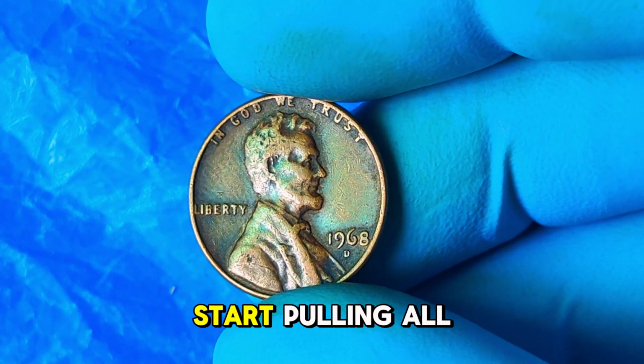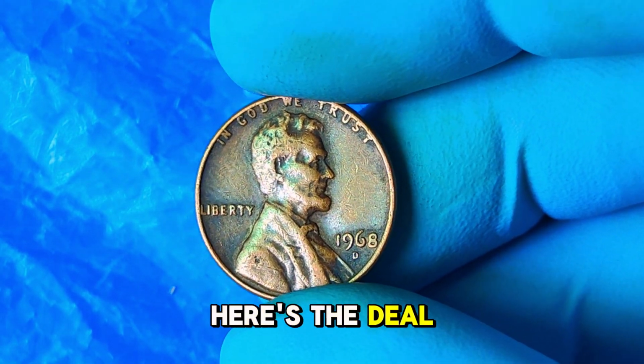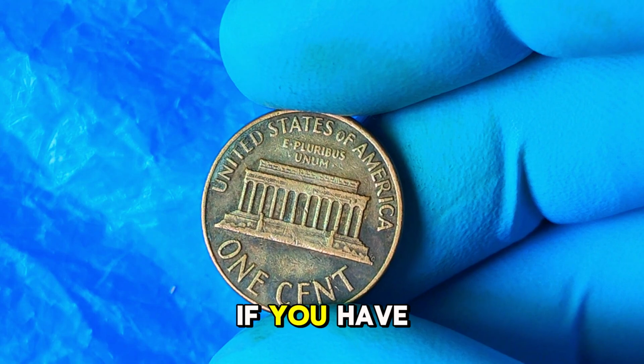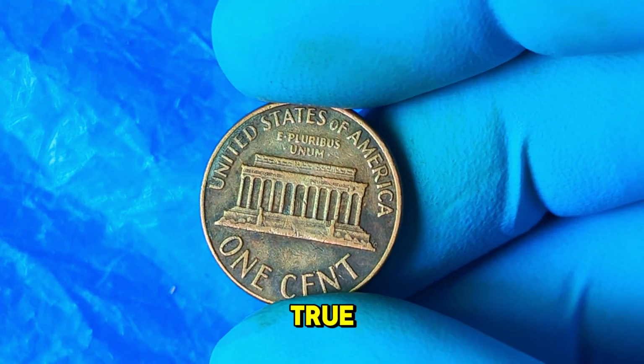Now, before you start pulling all your old pennies out of drawers and hoping for a mini fortune, here's the deal. Your best bet is to stay sharp, be patient, and keep your eye out for those rare gems. If you have a 1968 Lincoln 1 cent that looks too good to be true, it might just be your golden ticket.